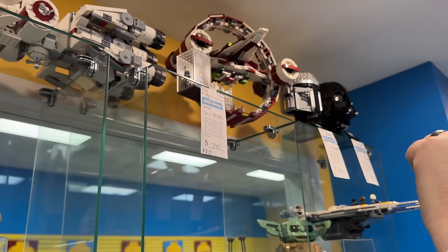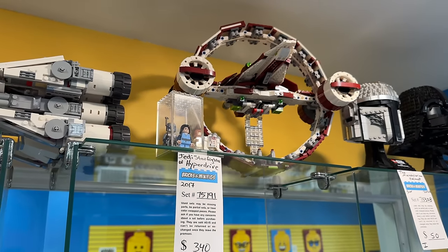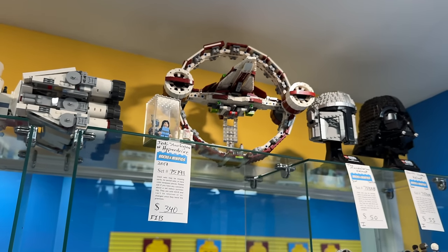They have the Jedi Starfighter with Hyperspace Ring with both Boba and Jango. Oh man, that's so cool. I really regret not getting that one. I remember seeing that one on Prime Day for like 30% off, and I didn't get it like an idiot.